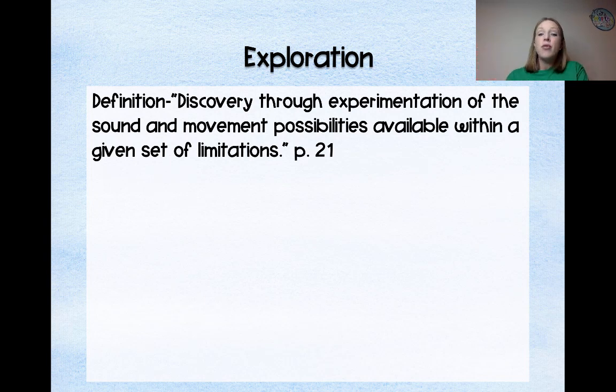All right, exploration. Definition: discovery through experimentation of the sound and movement possibilities available within a given set of limitations. So you are giving them a guide, like you can do this or this and anything in between, but you want to give them a guide so it's not just craziness. You don't just say, okay, just try your instruments out. That's not going to go well.